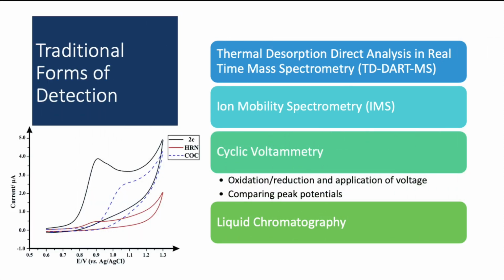The next method is called cyclic voltammetry. It starts with the oxidation or reduction of the mixture. This means that scientists cause the atoms in the substances to lose or gain an electron in a chemical reaction. Scientists then apply a voltage and use an electromagnetic scanner to determine the electrochemical oxidation peak potentials and compare them to known behaviors of fentanyl. In this graph, the oxidation peak levels of fentanyl, heroin, and cocaine are compared. Fentanyl appears to have the highest peak point. However, the problem with this process is that peaks often overlap, and it becomes hard to distinguish between the substances.